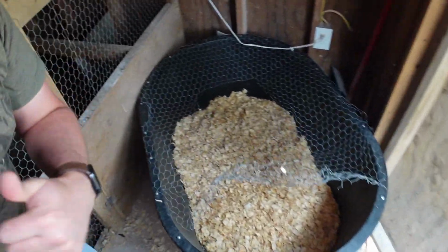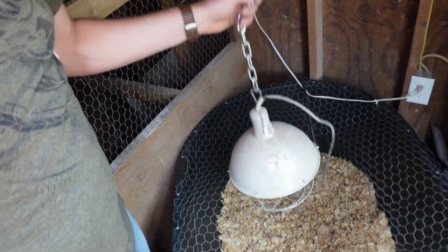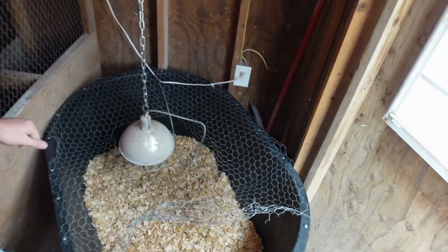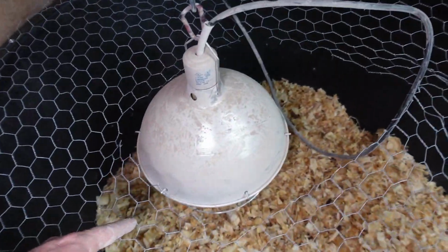Now we've got the flakes that are in there, they're all taken care of. I'm just gonna lower this heat lamp down. And we'll get that down. One more. There. See, by hanging it right there, that goes right down, and now it's inside of here. Because when the chicks are real young, a few days old, they like to stay real warm.